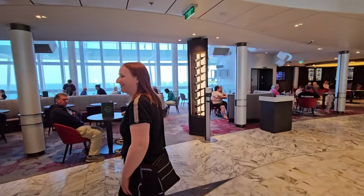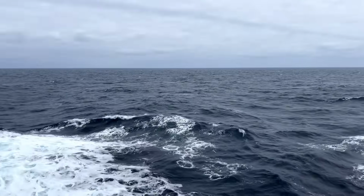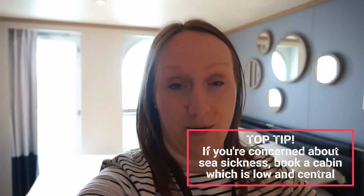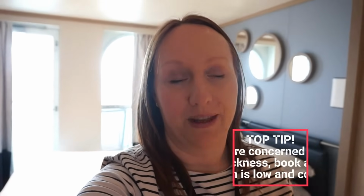Admittedly, our cabin is deck 5 and we are midship. We did a little bit of research, and apparently the more central you are and the lower you are on the ship is better if you do feel the effects of being on the water. We went up to the Horizon buffet earlier, which is deck 16, and it's right at the end of the ship, and you could notice it a bit more there, but again it's not enough to make me feel a little bit queasy, so fingers crossed it stays like that.